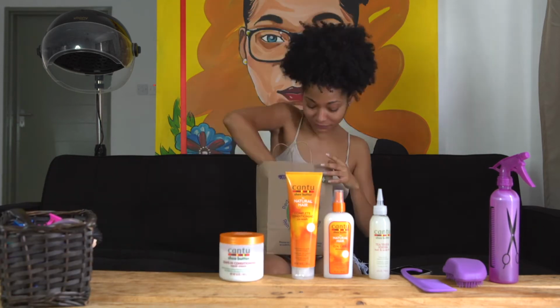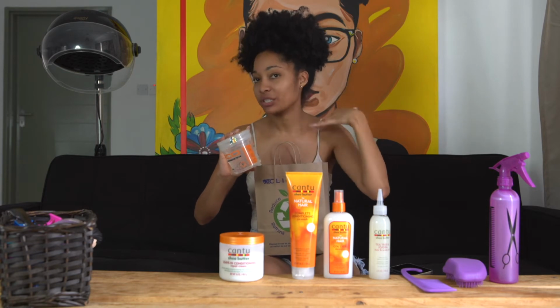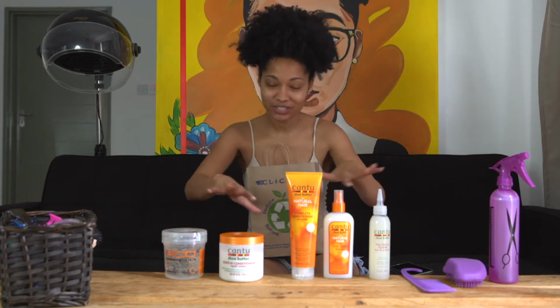This changed the game for me, I'll just tell you that. Okay, and then the next product is not a Cantu product. It is Styler Gel, the crystal one particularly. It's got a max hold of 10, so it's got a pretty firm hold, but that is great because I want a bit of curl definition. I really want my curls to pop, so I'm going for this one. And it also kind of matches, don't you think? It's like the whole orange theme going on.